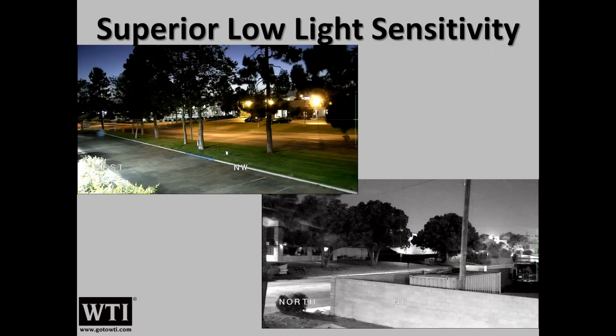A lot of times, if these cameras are placed in an intersection where you have a lot of ambient light with overhead luminaires and whatnot, you won't even go into black and white during the night. It'll stay in color 24 hours a day. So it doesn't take a lot of light for the color mode to stay on.